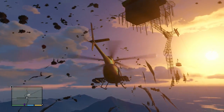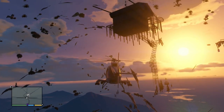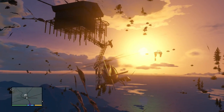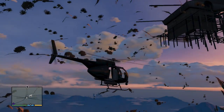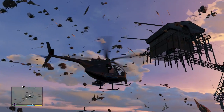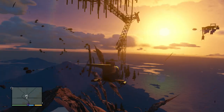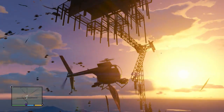Well, we have made it to the room right here on top of Mount Chiliad. It certainly looks pretty crazy now. You can see the poles. Those are something you can see, of course, normally. So that shouldn't be anything abnormal.